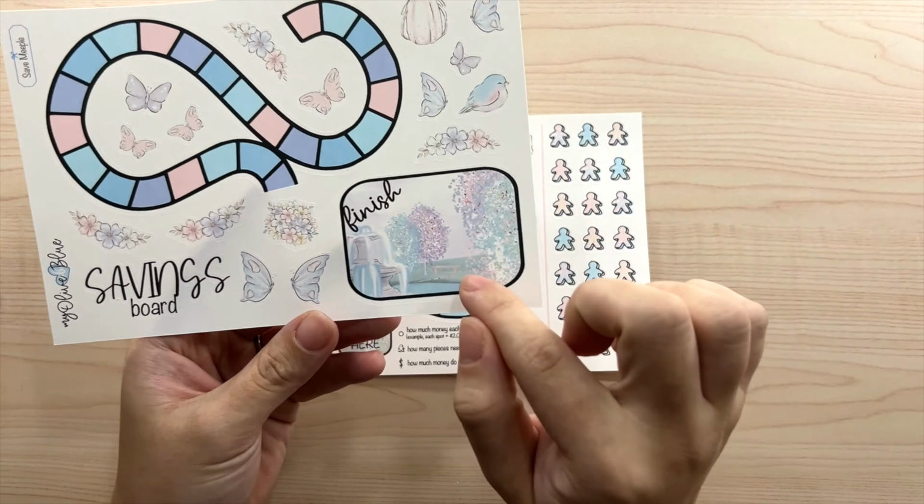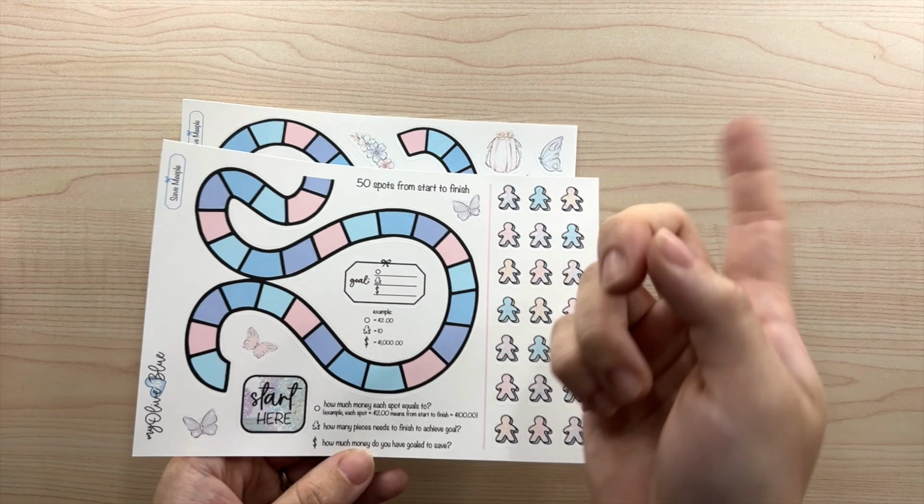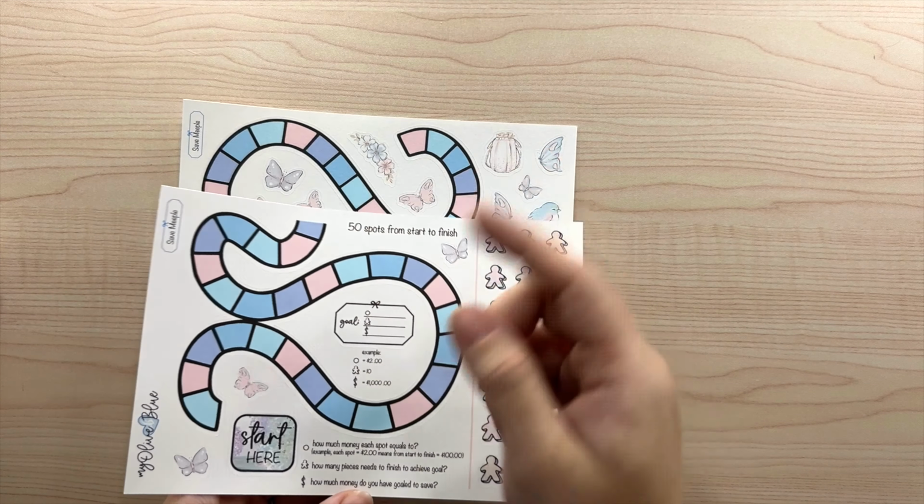There's also a little box in here that you can put on your sheet to indicate how much each spot equals. Let's say you want each spot to equal $2. So 2, 4, 6, 8, 10, 12, all the way up to the 50. That means one little meeple that makes it all the way will be $100, since each spot equals $2 and there's 50 spots, so 2 times 50 equals $100.